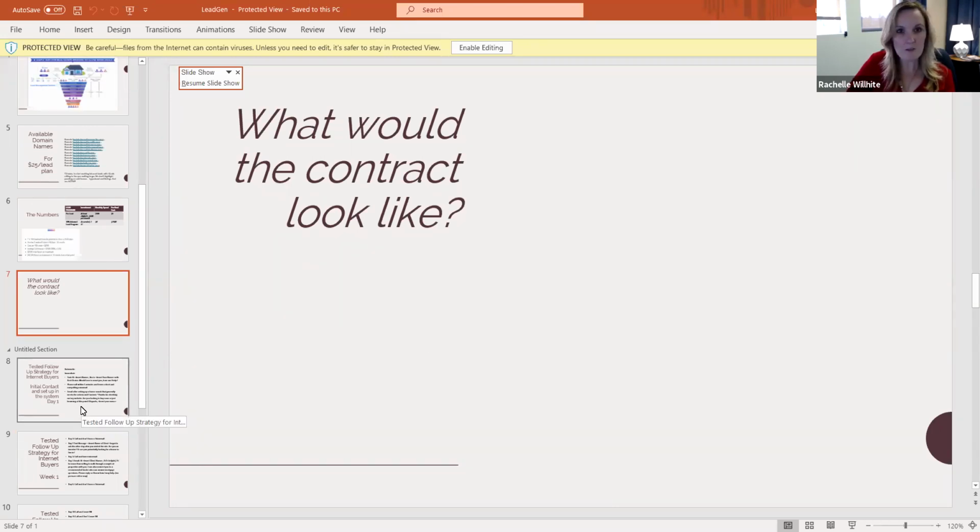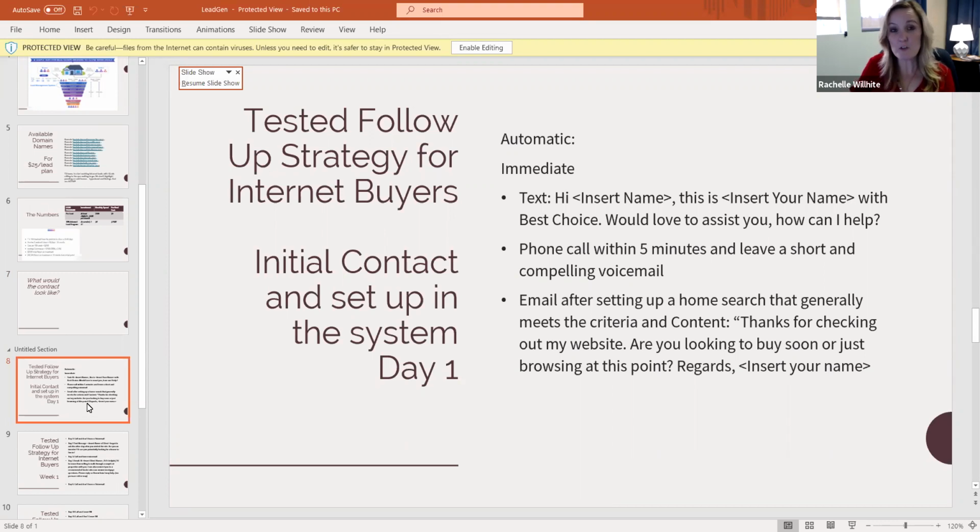I told you guys I would end with a strategy that works, that we've already tested and deployed with some of the leads that we've generated already. So even if you decide you don't want to participate, no problem. You're part of Best Choice Realty. I'll give you a look under the hood. Basically, here's the tested follow-up strategy for internet buyers that we have been using, and it's been working really well. Our conversion is very high.